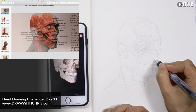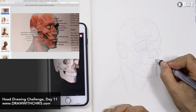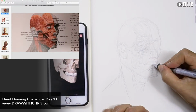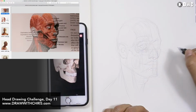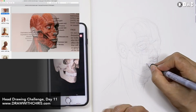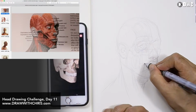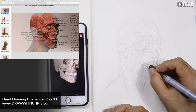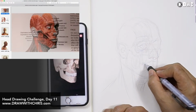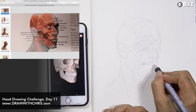So I think I will purposely leave out the nose anatomy for now. There's a little curly cue of muscles and tendons right here. Really important to study. You see that on almost every model. I've got to get the name of that thing.